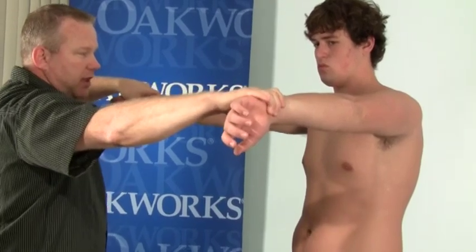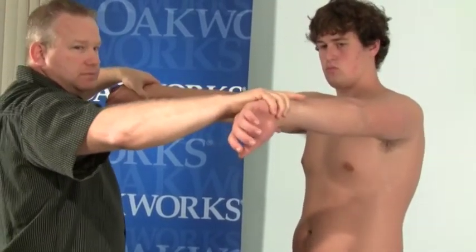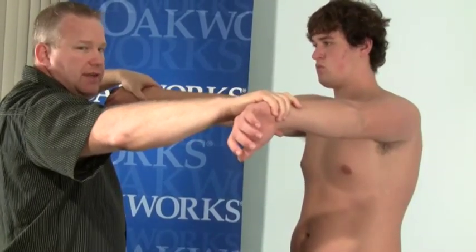Okay? So I'm just going to apply a force, and we're going to test to see if there's an equal amount of strength on both sides. You can relax. Or if there's pain created in that shoulder. And we do that test like that because we want to generate an eccentric load on the muscle. We generate an eccentric load because it causes more stress, and so we can get a more accurate test.